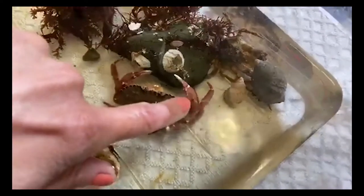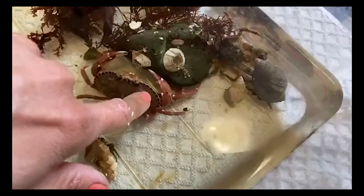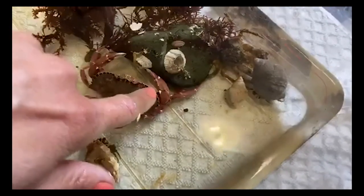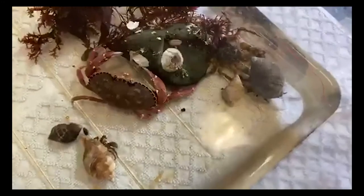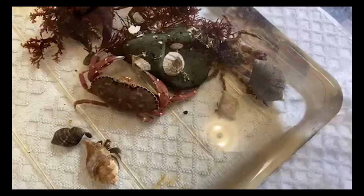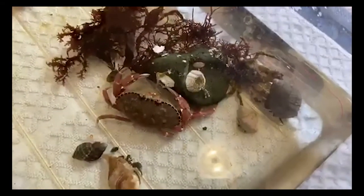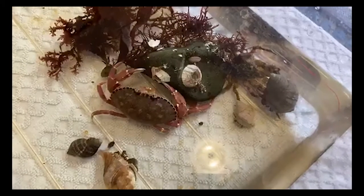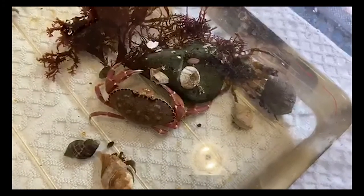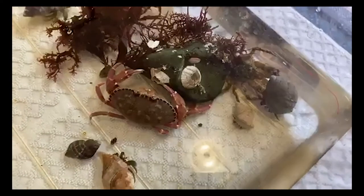Also on the pincher right here, can you see that little white dot? A dungeness crab would have a row, almost like a comb of those little peaks on their arm, and the graceful crab only really has that one. And then there's just the size. Legal size for harvest in Washington is 6 1/4 inches, and graceful crabs top out at about 6 inches. So they never really get to be that full size that we would expect to find in a dungeness crab.